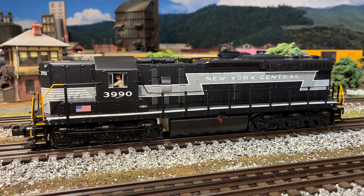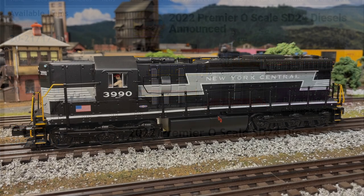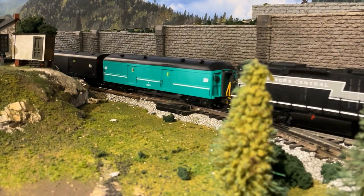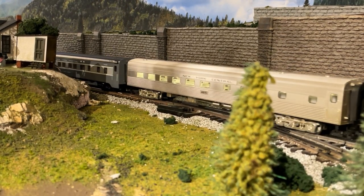So here's a closer look at this custom run from Metka. Now, MTH announced these in 2022. They were just delivered here at the beginning of May of 2023. Now, EMD produced these from 1958 to 1963. During that time, about 179 A units were built, and there were 45 cabless B units, and all of those B units went to the Union Pacific, which I thought was pretty interesting as I was doing my research. Now, B units were not produced by MTH in this run. They just did the A units, like the one that you see here.